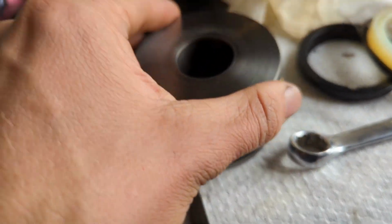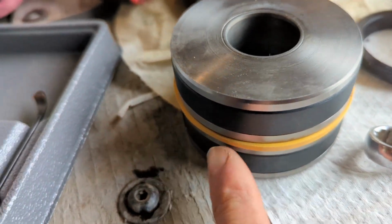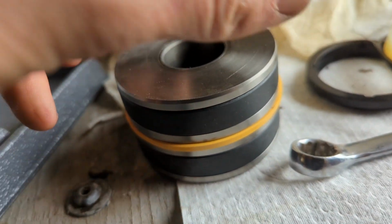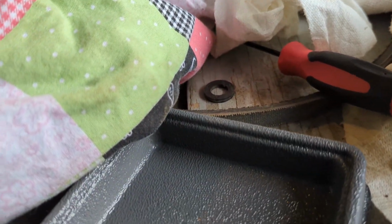Okay, so this one's back together. Use the hot water to warm it up and stretch it out and put it over. The black rings are back on. This one is good to go, I think. I'm gonna put it over there.